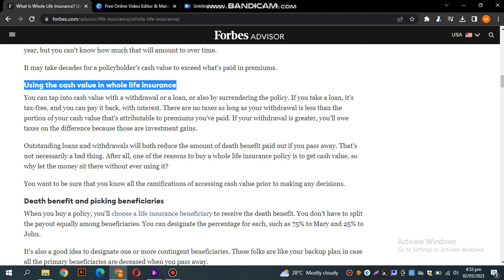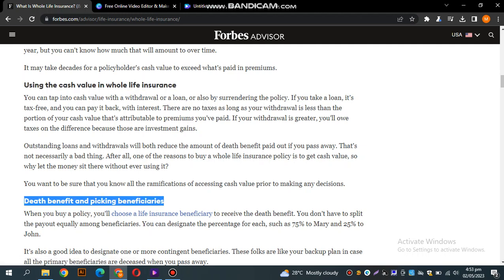Death benefit and picking beneficiaries. When you buy a policy, you'll choose a life insurance beneficiary to receive the death benefit. You don't have to split the payout equally among beneficiaries. You can designate the percentage for each, such as 75% to Mary and 25% to John.